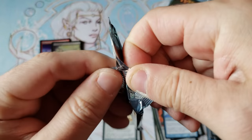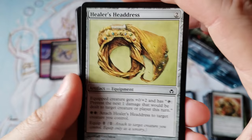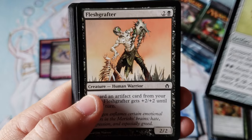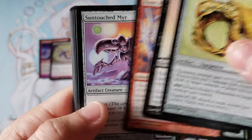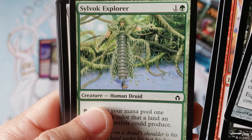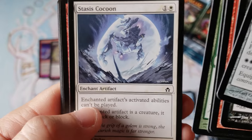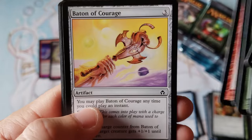I know people love these vintage box opening type packs. These things are just something else. And yes, these boxes are not cheap. Holy smokes. Reign of Rust. Look at that Mire. Explore. Whoa, what is that? Is there like one leg there? That's Stasis Cocoon. Spark Elemental.